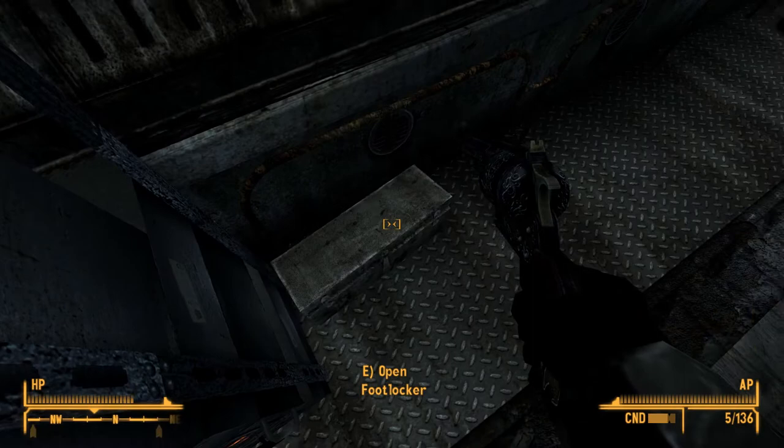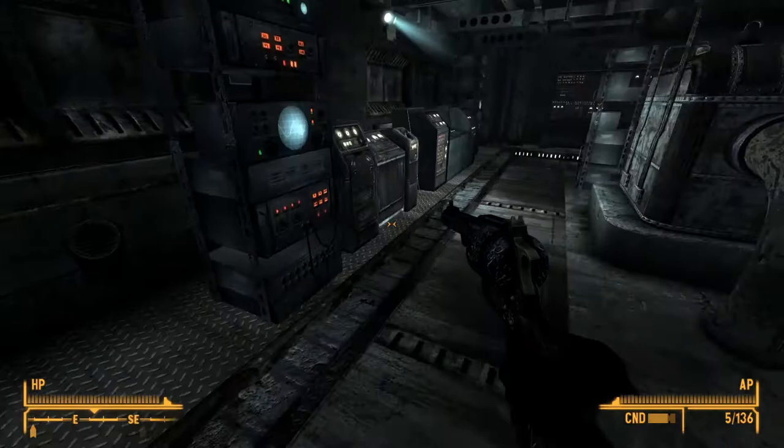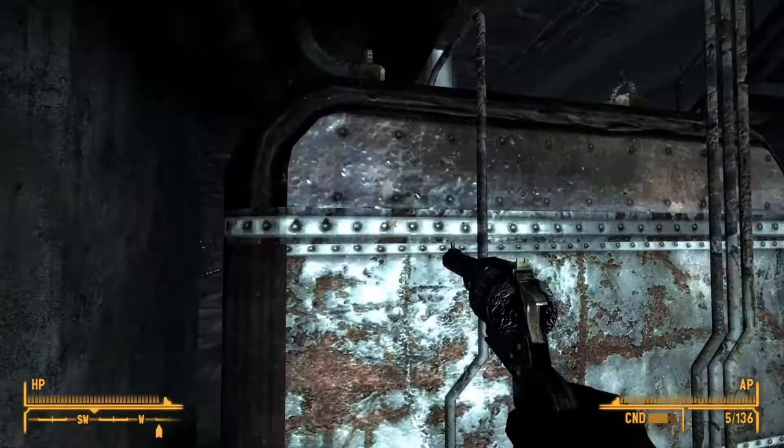Take a stim pack real quick. Some caps, toy car. Let's see, a locker full of bullshit. Actually, that's pretty useful stuff. We took all of it. Quite the opposite from bullshit. Stuff that we need to turn into ammunition and all that shit, though.